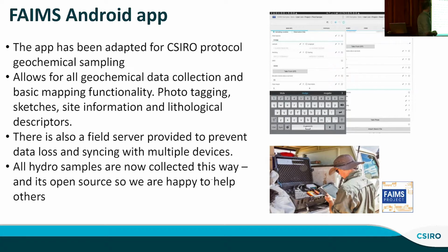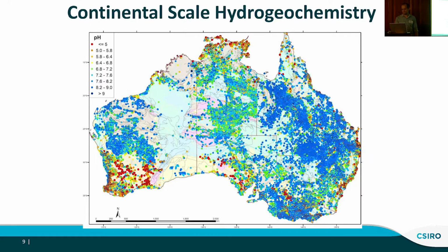So a lot of the surveys, we've done a bit of work with a number of different companies. They actually take the app, it's all free, we support that, and do the water sampling themselves, but give us the water samples if you want to, and we can take it from there. Or indeed, just tell you what labs we normally use and do it that way.